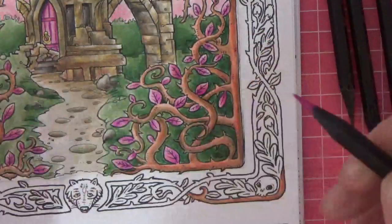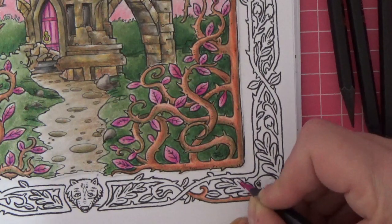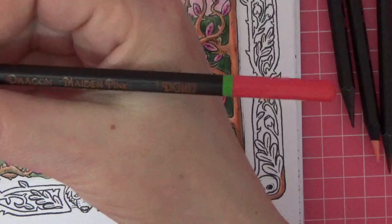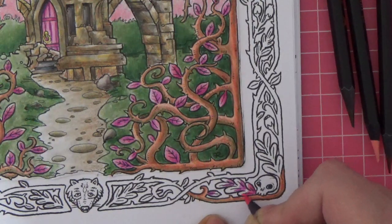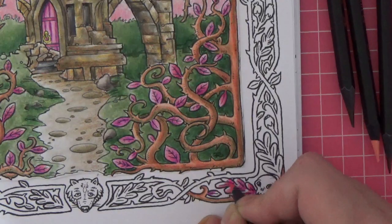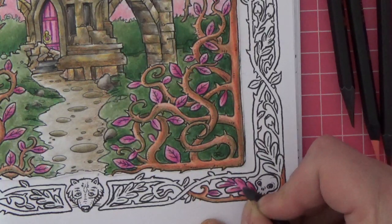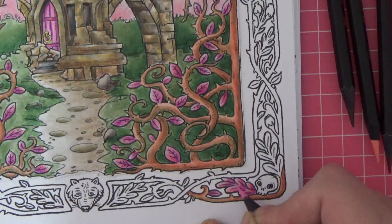Okay, so we're going to take our Plum Pudding like we did on all the others, and I'm going to drop that into the base of each of these little leaves. Like that. And this one. Then we're going to go over that with Maiden Pink. Oh, snapped it. Maiden Pink. A little bit in there. And then our final colour is the Fancy Pink from the Cobra set. And just go over that. There.